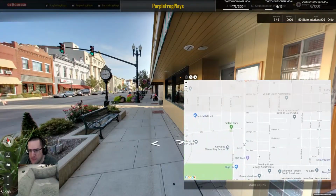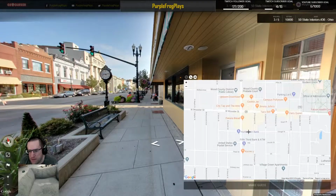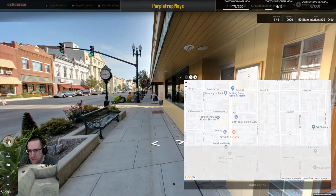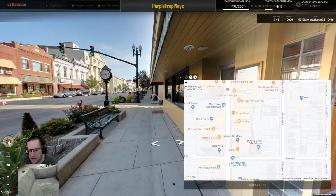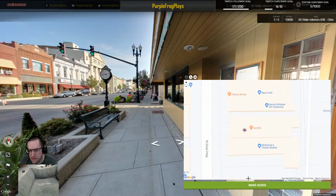Sam B's is on Main Street. Not Kermit's. Kermit's is a great place as well. So Kermit's is like an old family diner kind of thing. We're right in this block somewhere. Yeah, there you go. Sam B's. Point me.